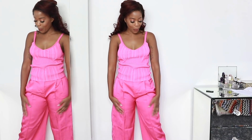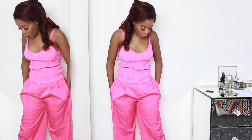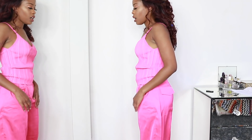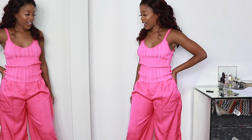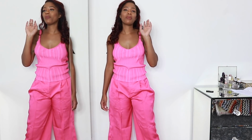So sadly, the trousers are going to go back. I'm still on a hunt for a nice pair of trousers. I've seen another pair on H&M, so maybe I'll get them in another haul. I mean, am I being harsh? No, I'm not being harsh. It's just, yeah, that's not going to work. Every time I see this kind of pink, I think of Jacques as well. And I feel like it, oh, no, the trousers have got to go back. Let me move straight on to my next item.